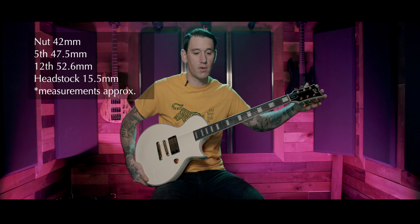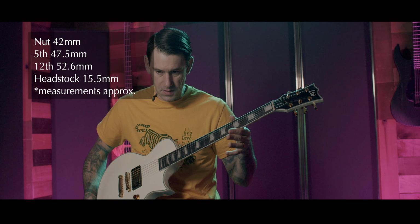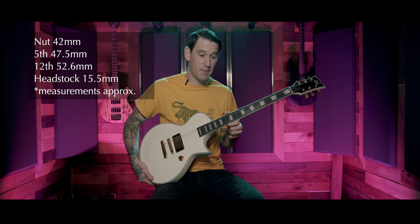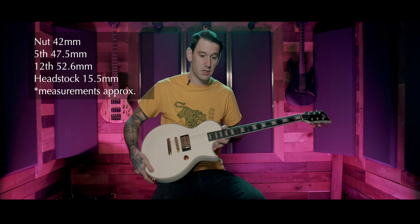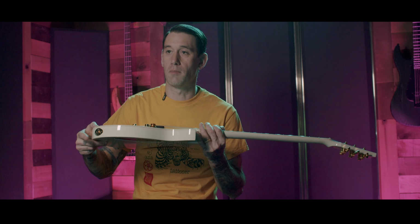I did take measurements around this guitar, and at the headstock, we were at 15.5 millimeters. The nut was 42 millimeters. The 5th fret came in at 47.5 millimeters. The 12th fret came in at 52.6 millimeters. And then the body at the input jack came in at 41.4 millimeters.